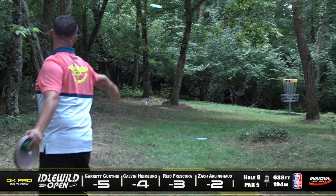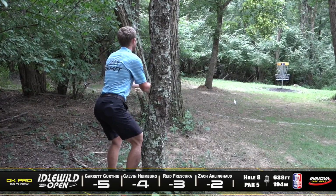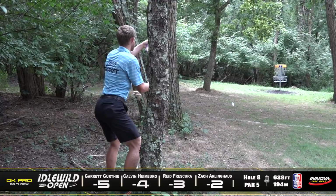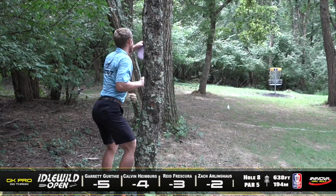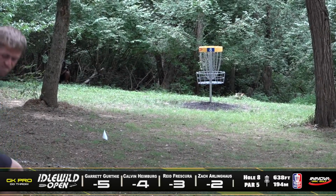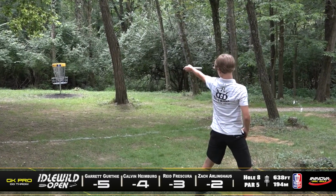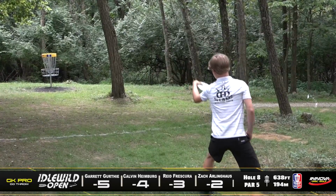Yeah. This is Garrett Sonic for a birdie, but he just got caught up on that left side and was not able to get up and down. He will be taking a 5, which is par. Ried has an amazing jump putt. Yeah, we've seen him hit some big ones. Yep, just off the mark there. Zach.